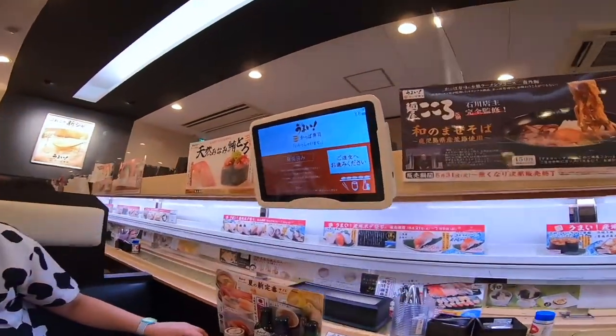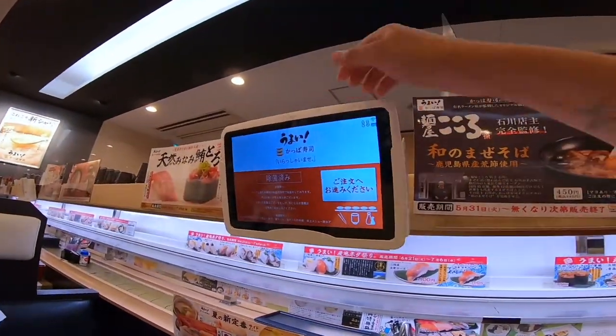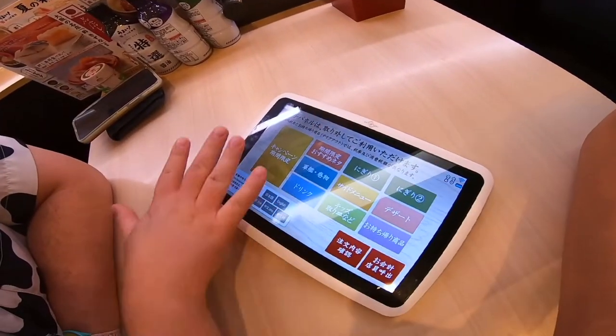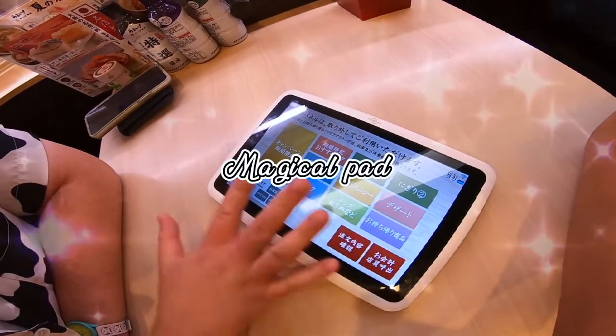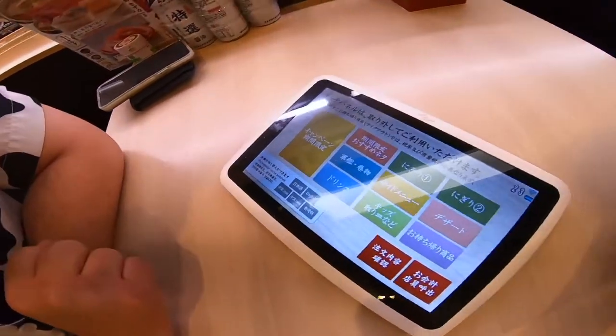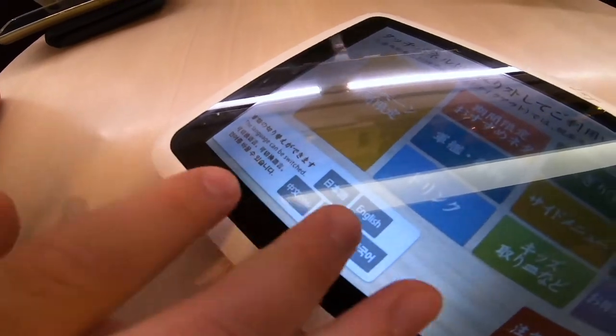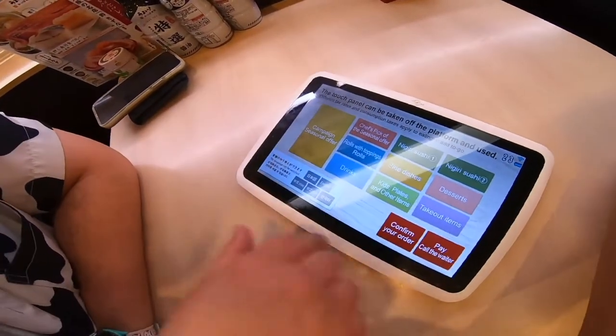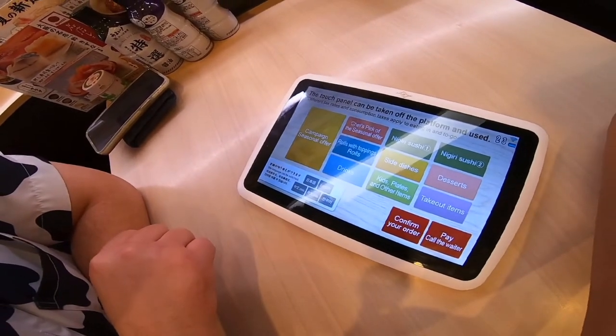Okay, so this is the tablet for ordering. And okay, there you go. So we're going to use this iPad, magical pad delivering sushi. Oh my God, there's something like this. Everything's in English, and I can pick based on the type of sushi. Oh, that's kind of cool.